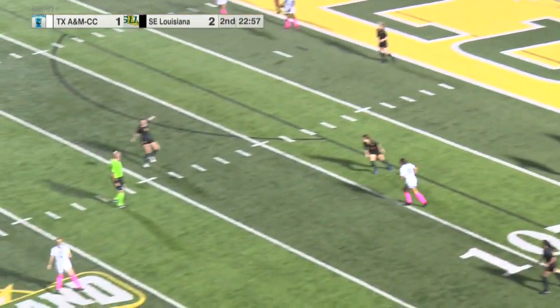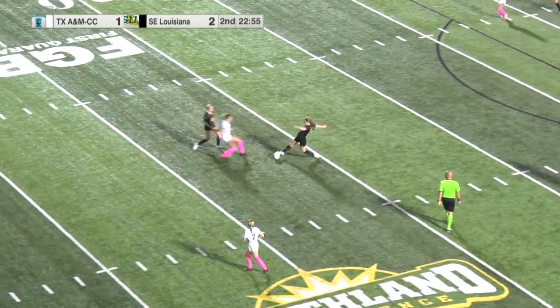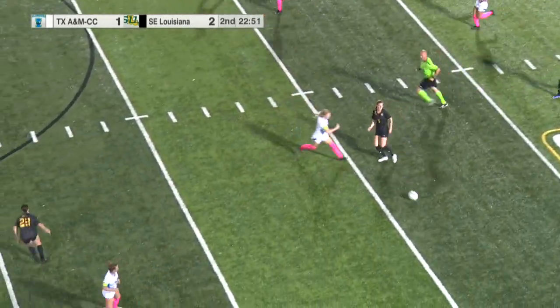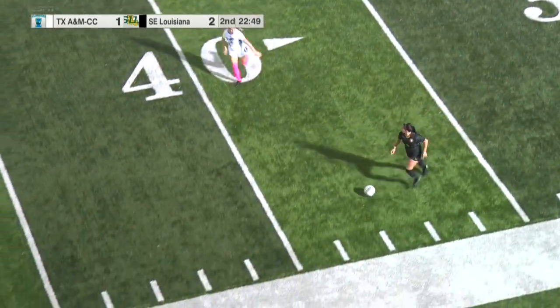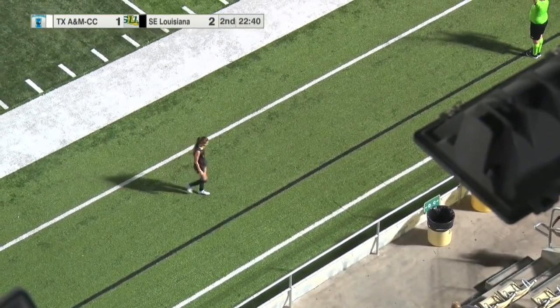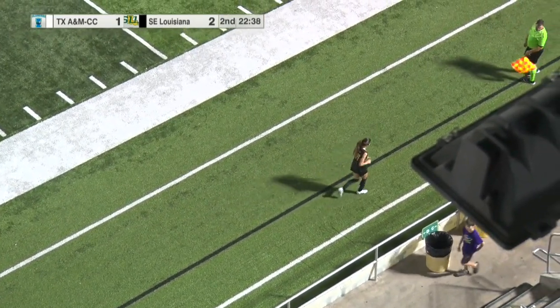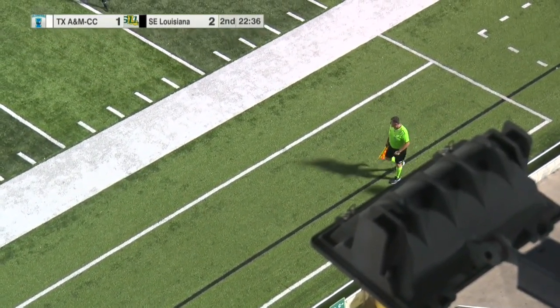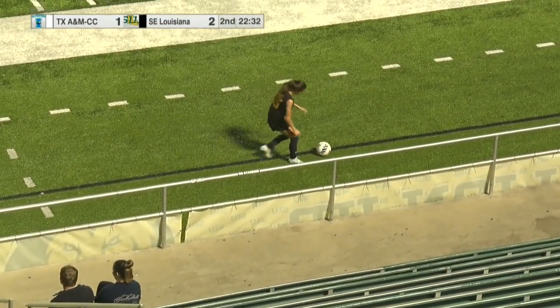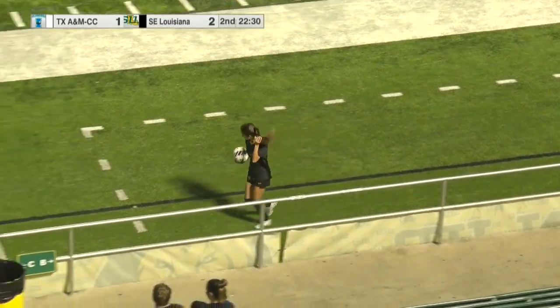Little cut inside from Megan Guy. And Southeastern wins the ball. However, looking for options down the flank. Maya Guillory with her head up. Tries an outside of the boot pass, but I think her leg got caught on the turf pellets a little bit. Couldn't get quite enough power on that pass, but it will stick with SLU. Looks like one of my passes now. That's about how hard I can kick the ball these days.